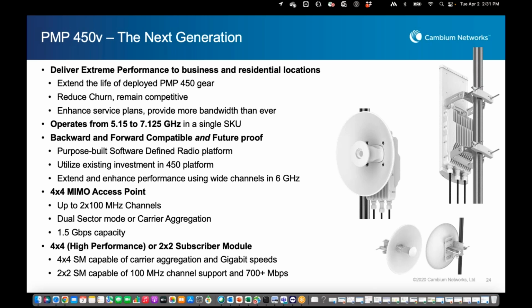Wanted to also talk about our other 6 gigahertz platform, the 450. 450 has obviously been a staple for Cambium for many, many years. Like we always used to say, this is what keeps the lights on at Cambium. We've deployed stuff ever since Canopy all the way to PMP 450 now. We call it the V because this is our 5th generation 450 platform, and obviously it has made a ton of improvement.